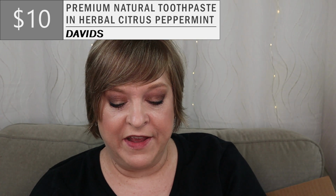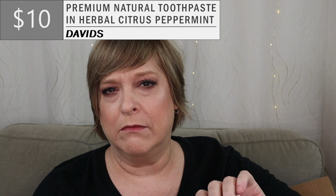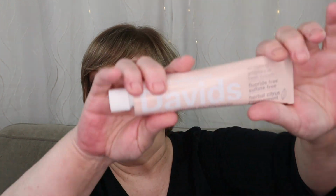Okay, well, next item. This is heavy, whatever this is. We have from David's Premium Natural Toothpaste. I will say this, that I rarely get toothpaste, but the 3 to 4 times I have, it's been in this subscription. This is a full size. It's quite large. Packaging is nice. Okay. Normally this is one of my favorite boxes. First 2 items are a big ol' wah, wah. How much does this cost? So this retails for $10 and it is in Herbal Citrus Peppermint.